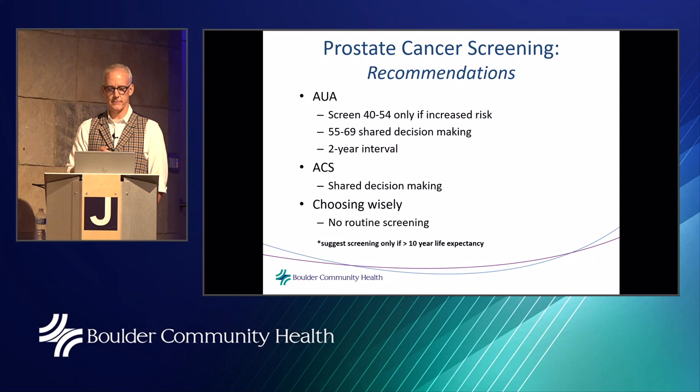The American Cancer Society, again, endorses shared decision making. And then I threw this last one in here just to sort of bring up a point. Choosing Wisely is an organization whose goal is to save money in the medical economy.